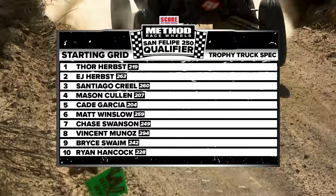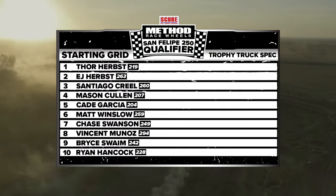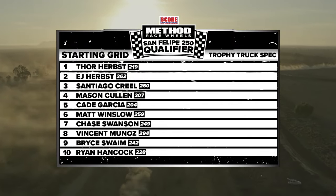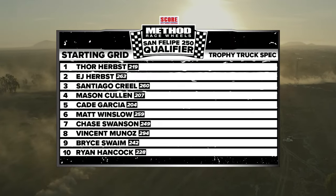But here's the starting grid right here. So first in qualifying, once they go, is going to be Thor Herps in the 219. And then we have EJ Herps. So we got two of the Herps trucks going one and two in qualifying. Right off the bat, I think those are some of the cars we'll probably have some live in-car footage from, too, so that should be exciting.